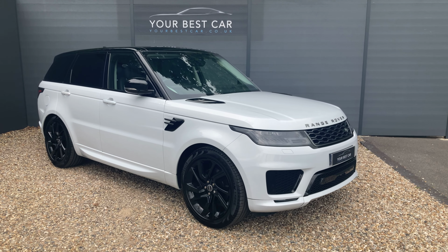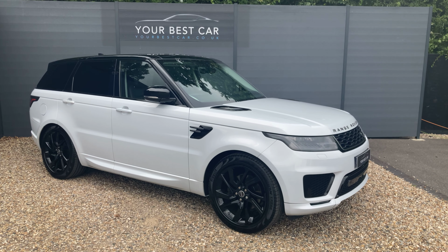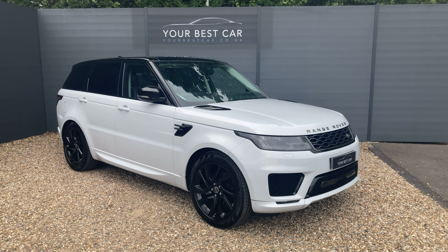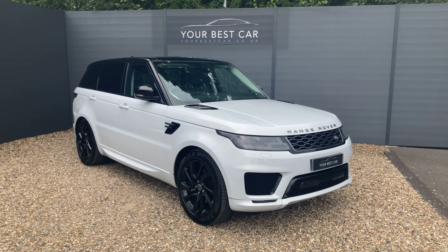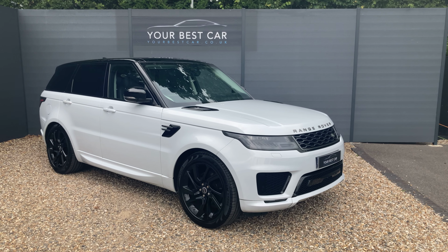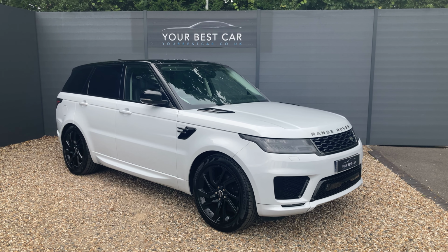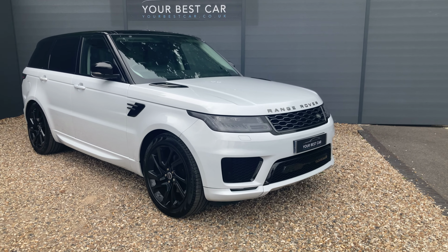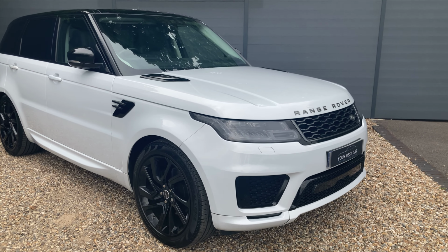So this is the walk around video for our 7-seater Range Rover Sport, presented in Yulong white exterior paint. The paintwork is complemented wonderfully by the much sought after black exterior pack and the Narvik black contrasting roof. The black pack comprises various darkened exterior enhancements or chrome deletes to give the car more of a handsome and stealthy look overall.